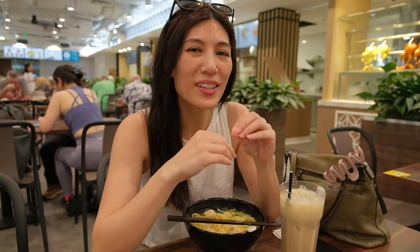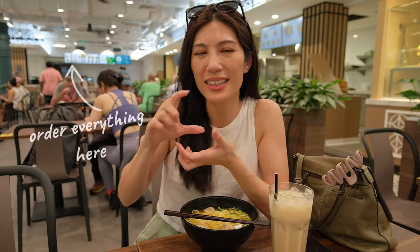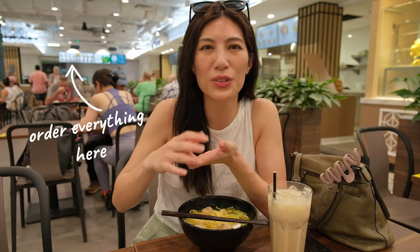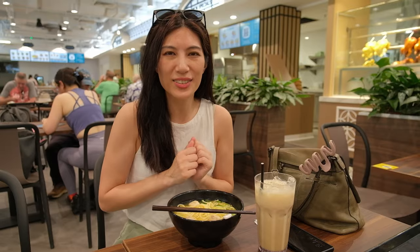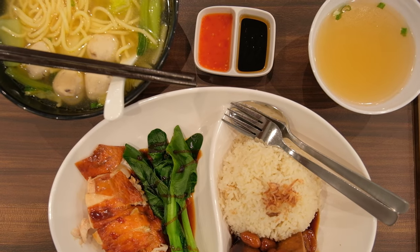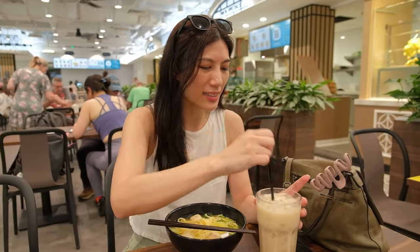So also very conveniently is this food court, which is located pretty much right next to it. We've already gone ahead and ordered our food. So you order everything at the counter and then you get given a little buzzer. When your food's ready, you just go pick it up. And I went with chicken meatball noodle soup and Peter's got the roast chicken. Got an iced drink too. It is pretty hot today, so I'm glad we've got it.